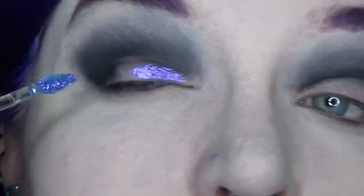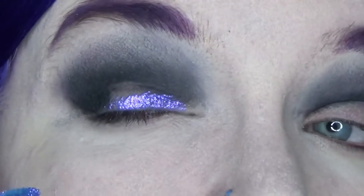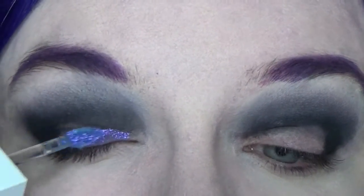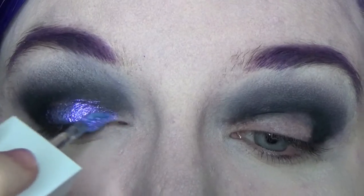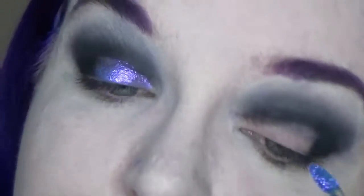It's not picking up as pretty on camera as it is in real life. In real life the reflex are way more kind of hot purple, pinky purple. That's so pretty. Oh, please actually last on me.